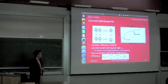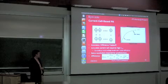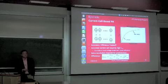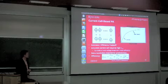Of course, we can't realize infinite output impedances with a real current cell, so we have an accuracy and efficiency trade-off. In order to get a large output impedance, we can do things like cascoding the transistor or giving the transistor more voltage headroom. But this gives us a lower efficiency performance.